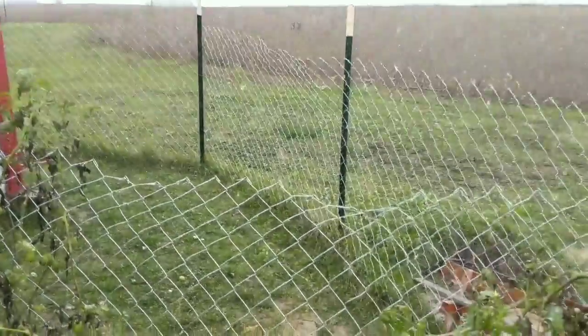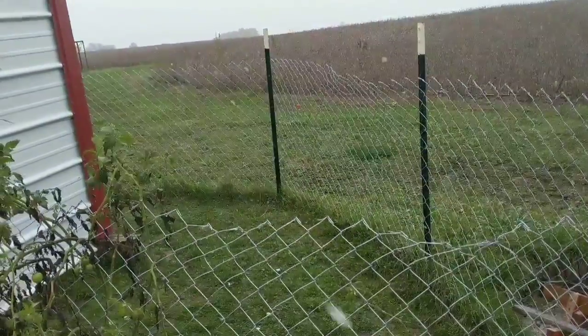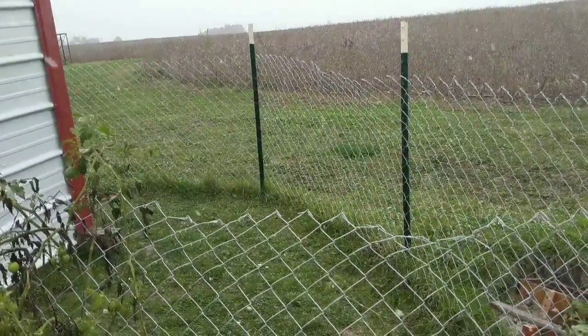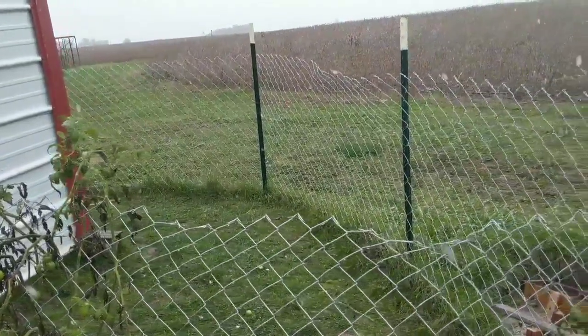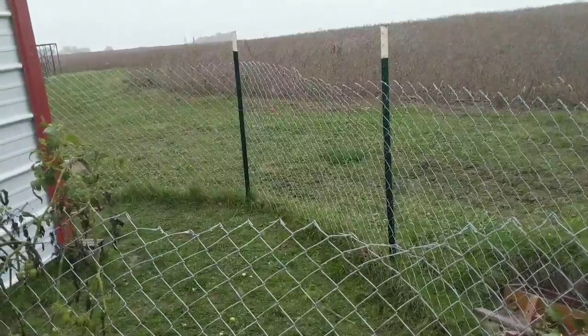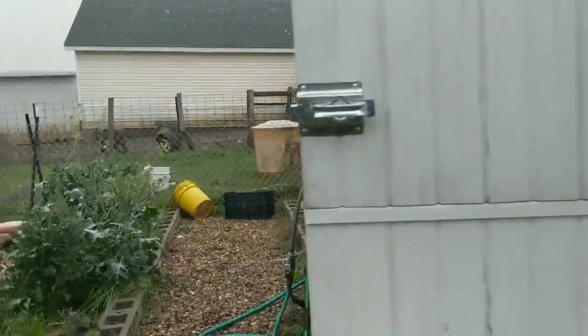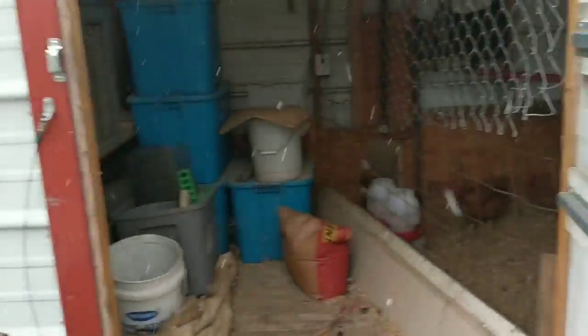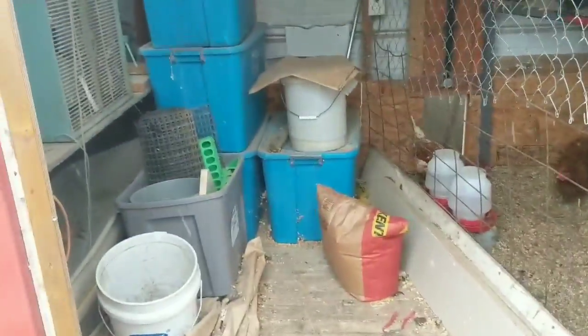And so these open areas, I've had owls and things at night. If they don't get penned up, an owl has swooped down and gotten one before. They need to be, so as soon as it gets dusk, they'll go into their coop, which I'll show you. Yep, they'll go into their little coop. It's a big little building.